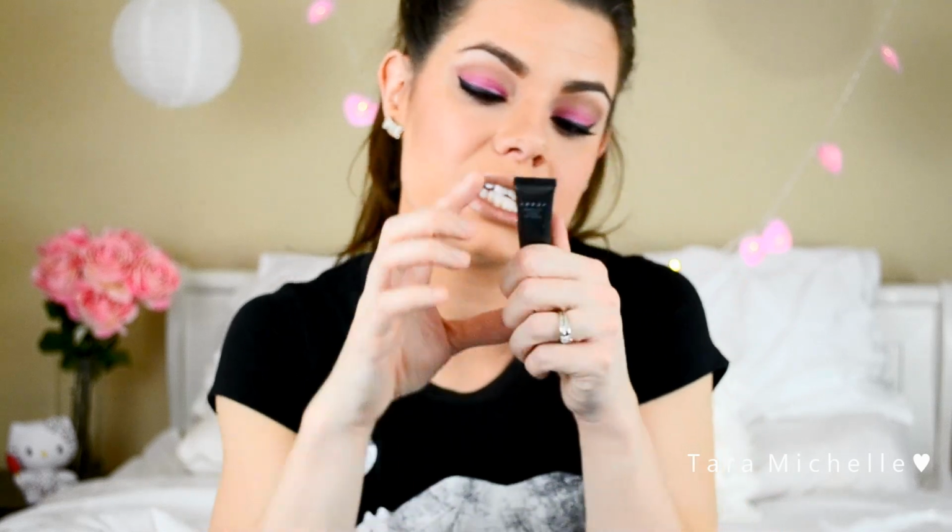And to prime my eyes, all I took was the Lorac Behind the Scenes Eye Primer. This primer is interesting because it's so thin to me. I'm just like, it's not going to do anything, because I usually use the MAC Painterly Paint Pot. But this thing does something. It's so thin, and your powder just glides right on, and it's just beautiful. It's a really good primer, and I have a couple of these, and I love it. And it was perfect for traveling because it's so tiny.